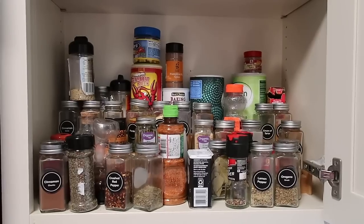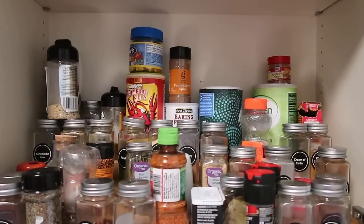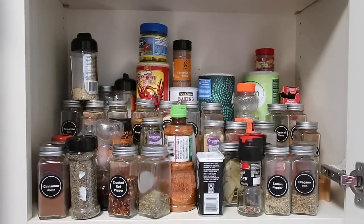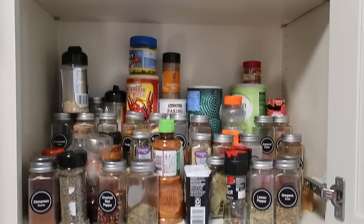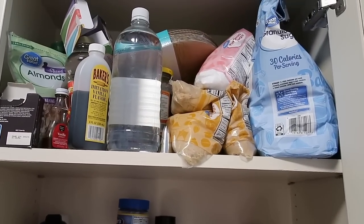Okay, our spice cabinet has become a hot mess. Every time we pull something out, something will fall and break, and I'm just tired of it. So we're gonna pull everything out, wipe it down, figure out what we wanna keep, and then donate the rest. And then this upper half is our baking stuff. I'm gonna sort through that and organize that.